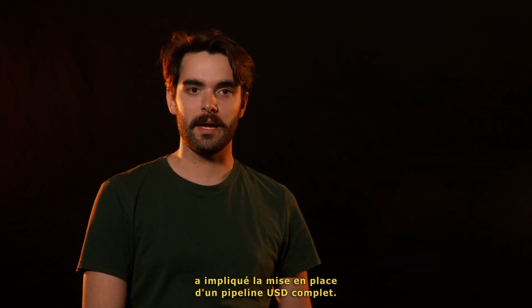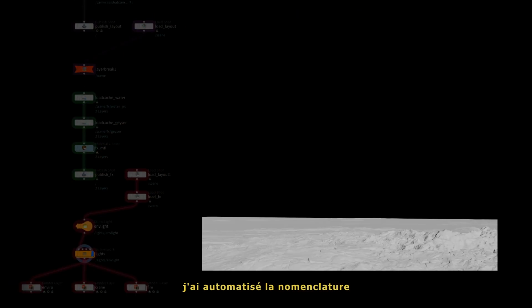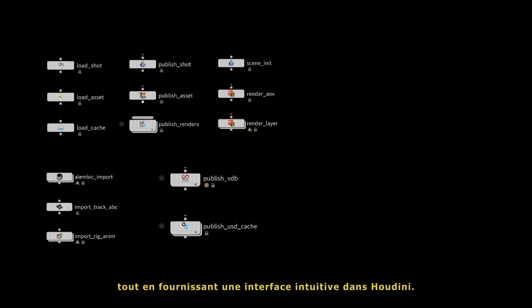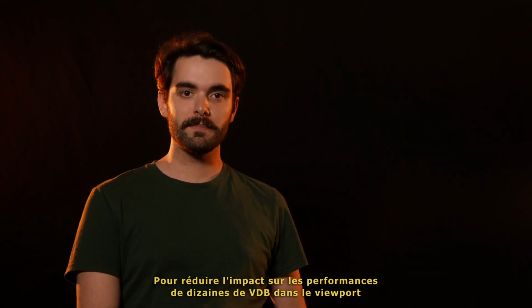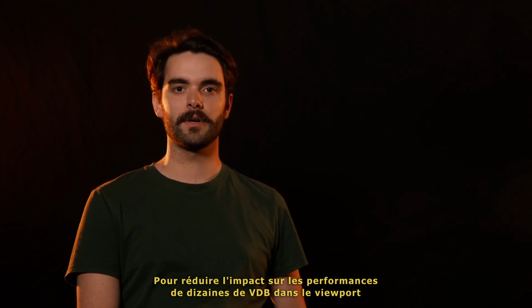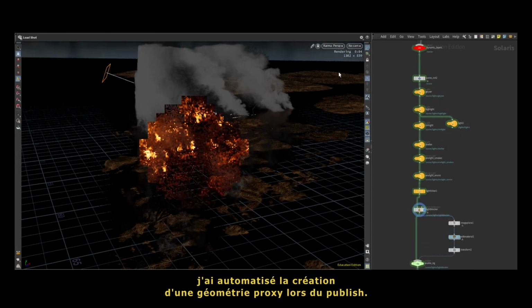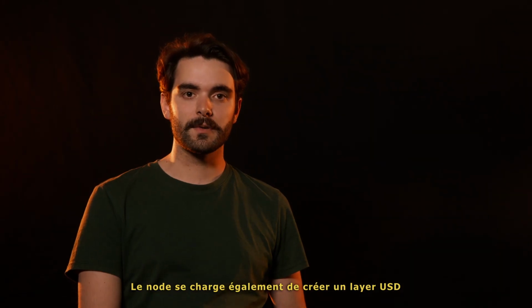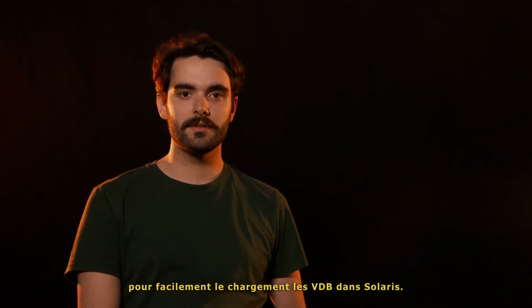Rendering 50 shots in Karma implied setting up a complete USD pipeline. Using Python, I automated naming convention and USD layer composition, while providing an intuitive interface in Houdini. To reduce the performance impact of having dozens of VDBs in the viewport, I automated the creation of a proxy geometry when publishing VDBs. The node also takes care of creating a USD layer to easily load the VDB in Solaris.